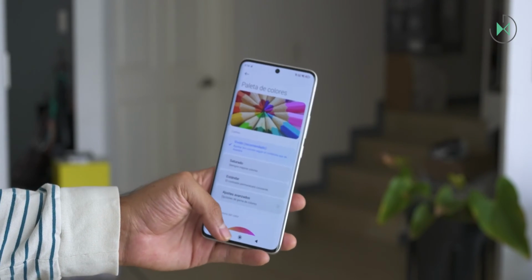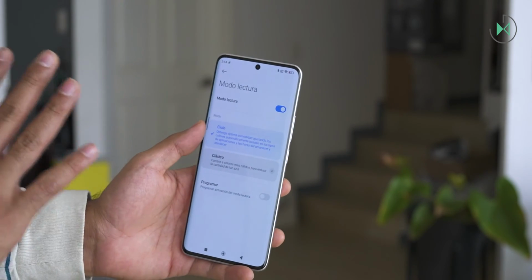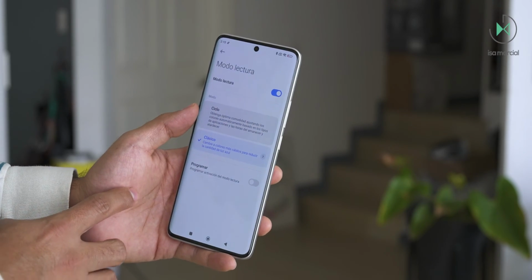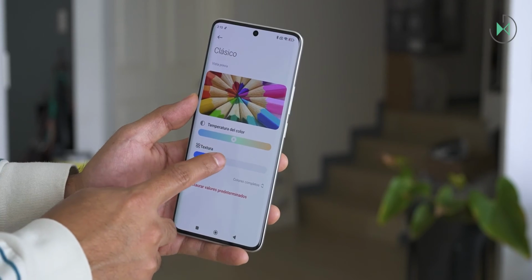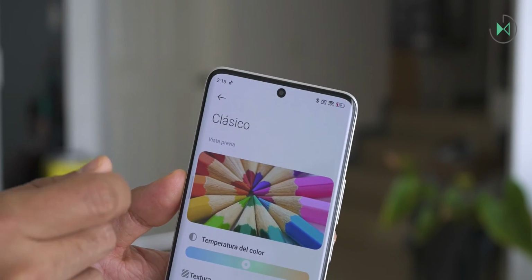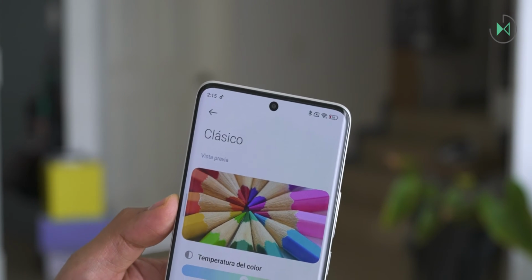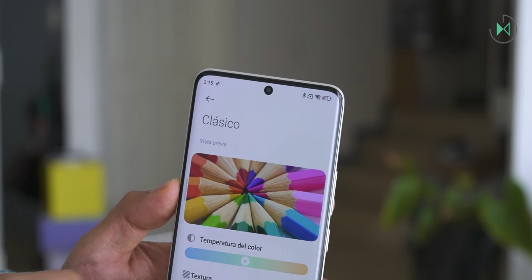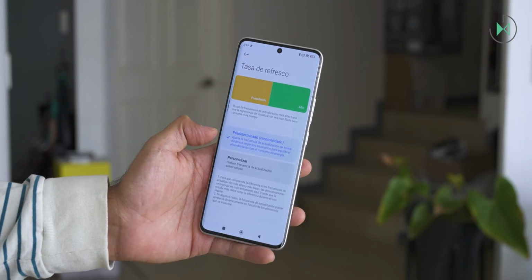customize our viewing experience. In addition to that, it offers a reading mode that is not only a blue light filter like many other devices tend to include, but also notice that you can go in to customize and you can get to add texture on the screen. That is to say that you add an effect that makes it look like the screen is paper. Obviously, it doesn't give the same feeling of being a paper screen, but it obviously helps to have a little more comfortable viewing.